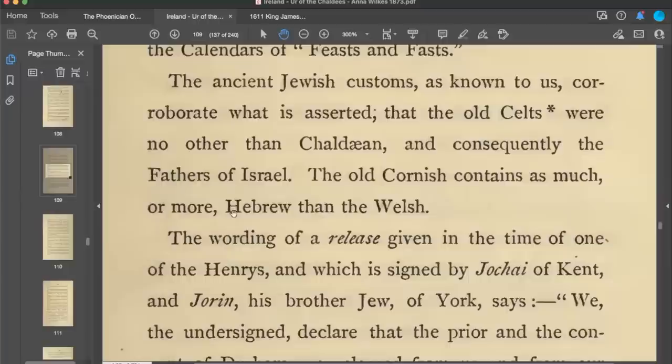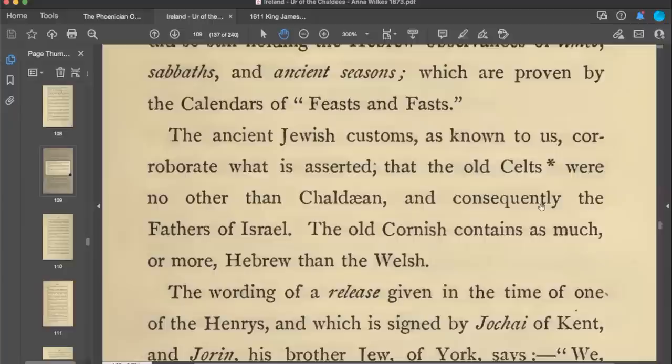When they're saying right here that Chaldeans are the fathers of Israel, and people get to feeling a certain way, remember where Abraham was born and where his parents were. Remember Chaldea, right? He came out of Chaldea. That's what they're talking about. Isn't he the father of all of the Hebrews? Right? Same thing. And now again, major drop, the Cornish language contains so much or more Hebrew than the Welsh.